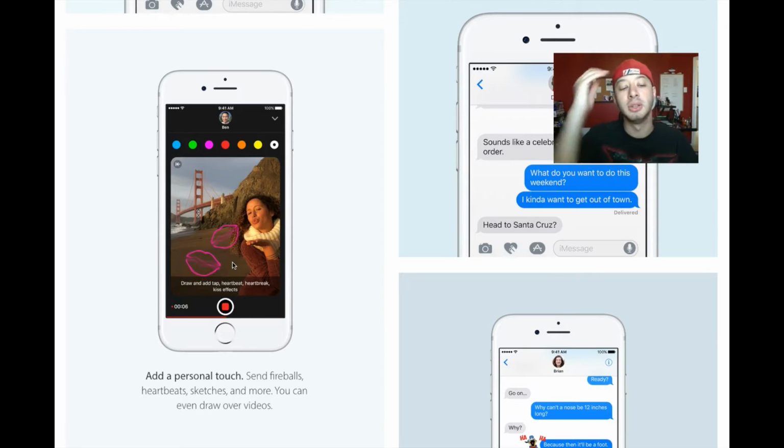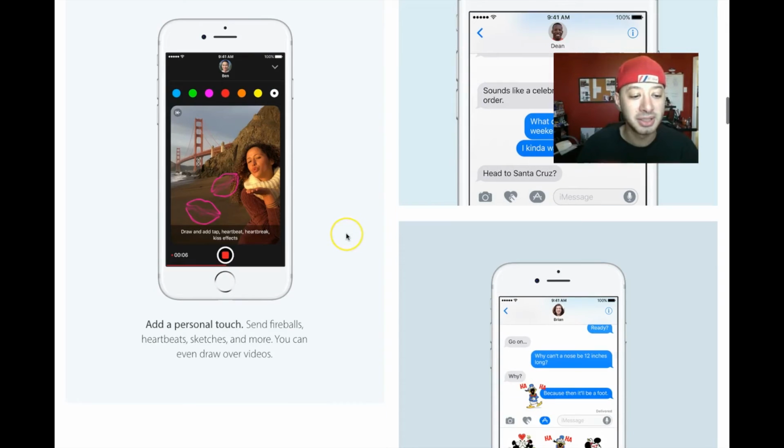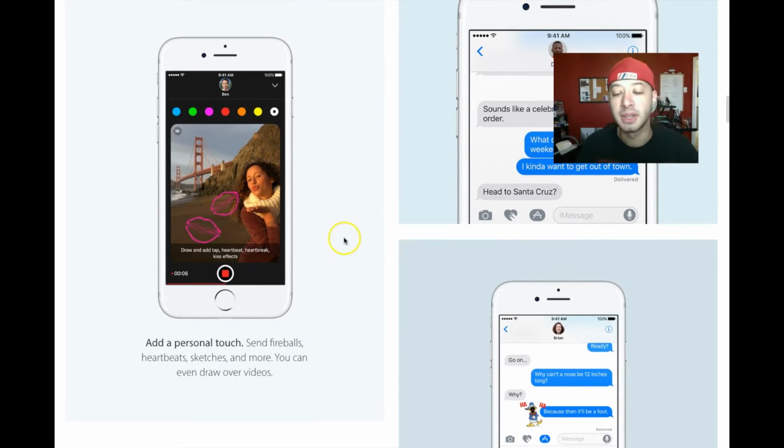So you could send them on their own, so it'll just be like a black screen with whatever, or you can actually take a picture and then add this on there. You can even draw on your pictures, so you can draw a mustache or whatever. So, just more functionality, which iPhone really needed, something brand new and something fresh, because its iOS platform is pretty archaic when you compare it to what Android is capable of.